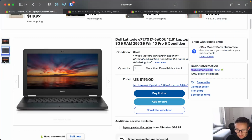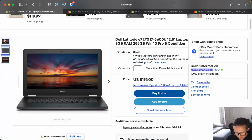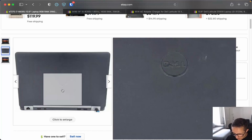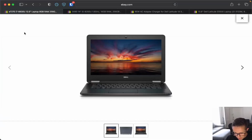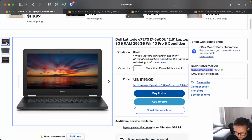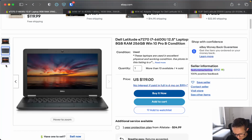Now, depending on the seller, this picture and this picture look more like possibly stock photos. There's no guarantee of that, because you really have to zoom in. Let's try to go back to this one. Why will it let me do it on that one, but not this one? Oh, I guess this one's not big enough. Yeah, see, these are probably stock photos. This one and this one.